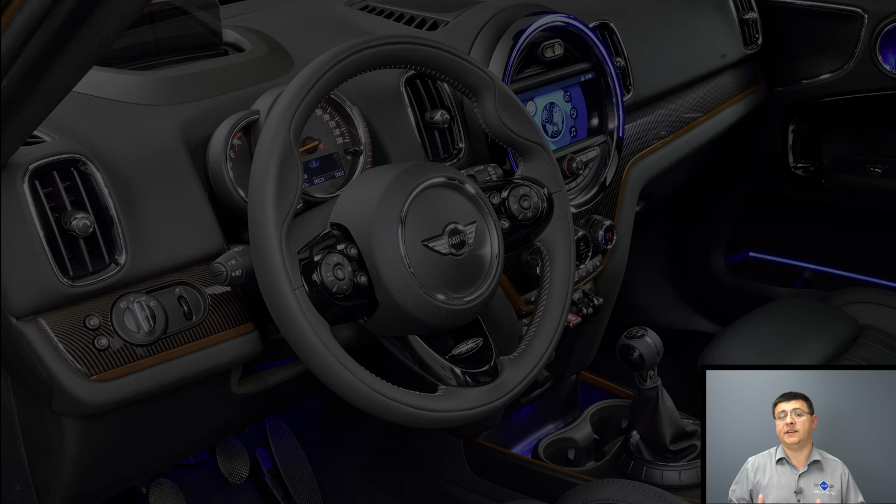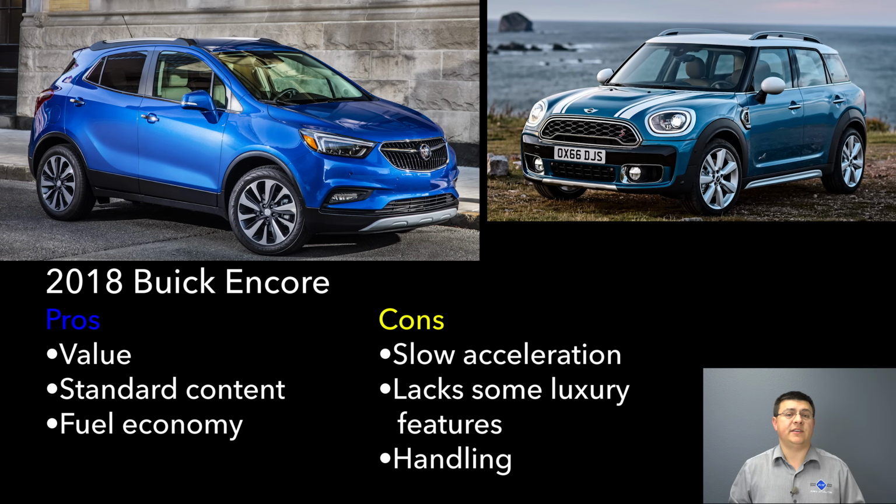Because of the base price of the Countryman, you could see it as a competitor to certain trims of the Buick Encore, or perhaps the Fiat 500X, although I think the Fiat 500X is a little bit more of a stretch. The Buick Encore, on the other hand, is definitely trying to be a step above the mainstream entries, and that's why we see the Chevy Trax being the competitor to something like a Honda HR-V, and the Encore being the competitor to the Countryman.